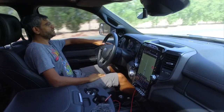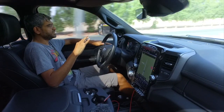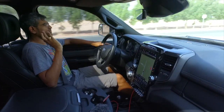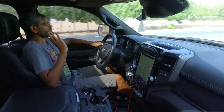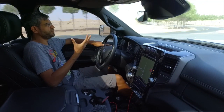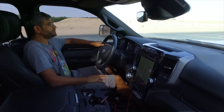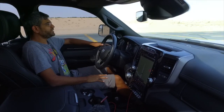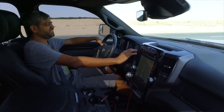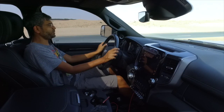It's not going to break any records. It's not going to break the speed limit faster than anything else. But it feels tough and solid. So you have to know what you're getting, because if you're going in expecting, I want the most expensive RAM, well, it was the most expensive RAM, now TRX has come along, then you're going to be a little bit disappointed. But if you know what you're getting, which is a car that can last 10, 15 years with just basic maintenance and take you anywhere.